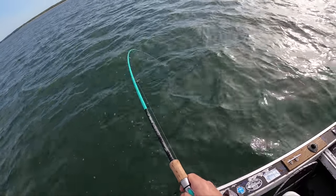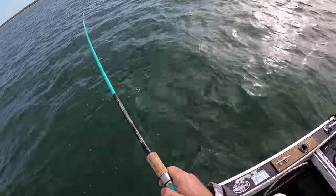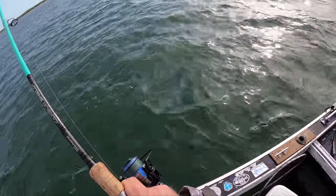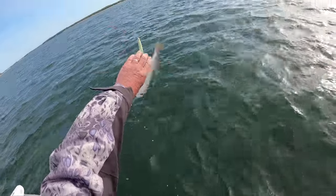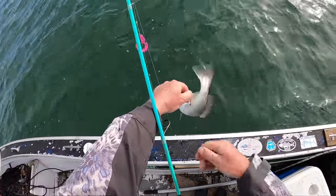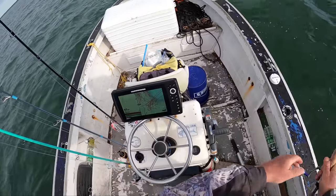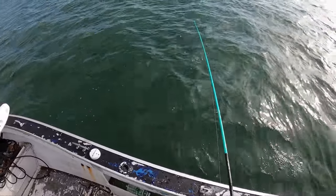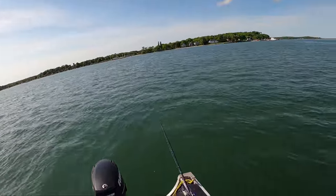No indication that this is a foul hook, something. This isn't even a freaking weak fish. Well, it's a weak fish, but a baby. Oh, jeez. All right, well, there's one there anyway, right? Yeah, one. All right, let's try fluke.